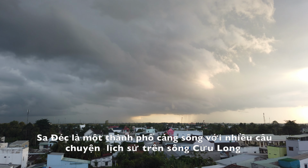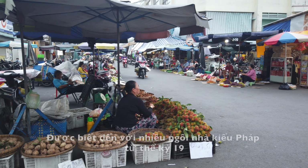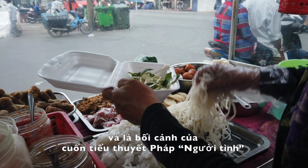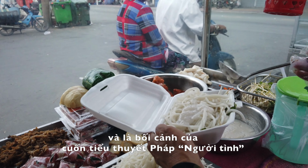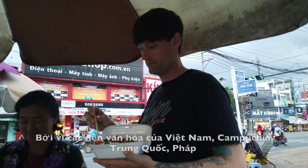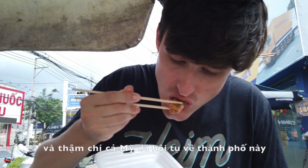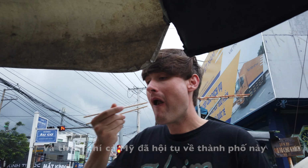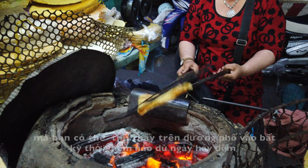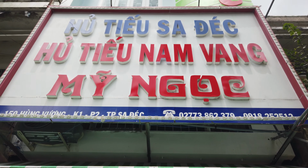Sa Đéc is a very historic river port city on the Mekong River. It's known for its many 19th century houses and being the setting of the French novel, The Lover. Because the cultures of Vietnam, Cambodia, China, France, and even America have converged on this city, it has a rich culinary heritage, and good food can be found on the streets at any time of the day or night.